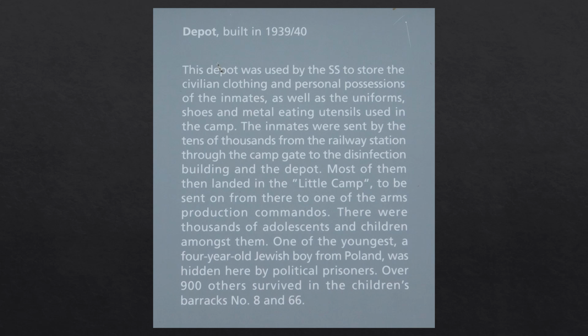This is a sign outside the depot building which reads, "This depot was used by the SS to store the civilian clothing and personal possessions of the inmates, as well as the uniforms, shoes, and metal eating utensils used in the camp. The inmates were sent by tens of thousands from the railway station through the camp gate to the disinfection building and the depot. Most of them landed in the little camp to be sent on from there to one of the arms production commandos. There were thousands of adolescents and children amongst them. One of the youngest, a 4-year-old Jewish boy from Poland, was hidden here by political prisoners. Over 900 others survived in the children's barracks number 8 and 66."